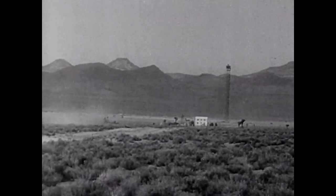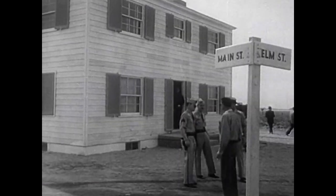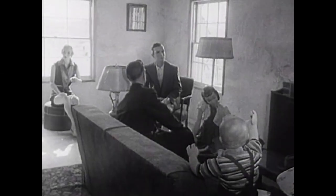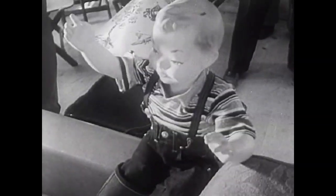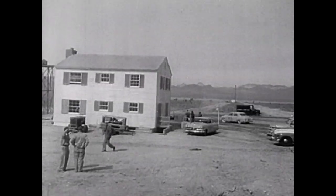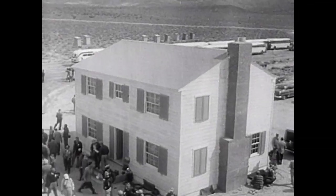Now, for civil defense, another realistic test is held. In a two-story house on Main and Elm Streets, a mannequin family waits, 3,500 feet from atomic destruction. They're lifeless dummies, but to the civil defense officials testing bomb shelters, they could help save lives. A second home stands a mile away. America is seeking, through these drills, to strengthen home front defenses, for their strength means our safety.